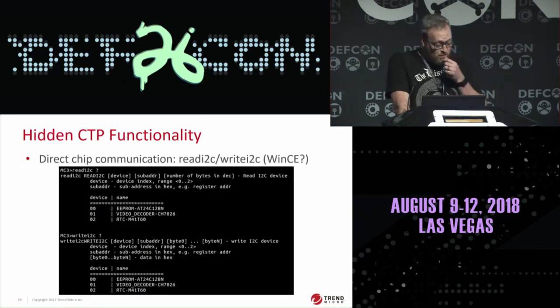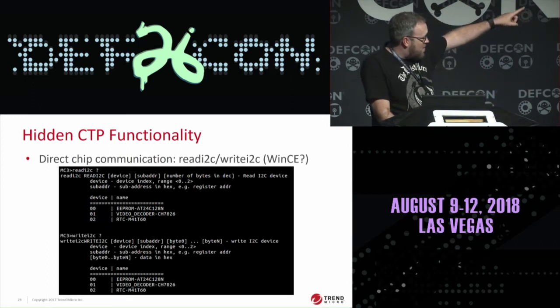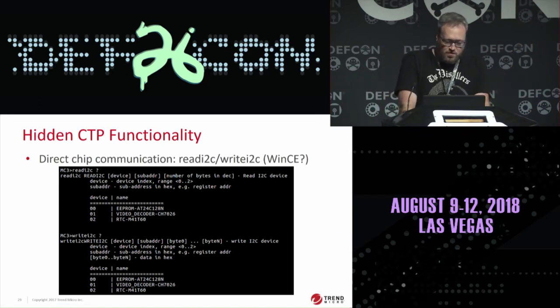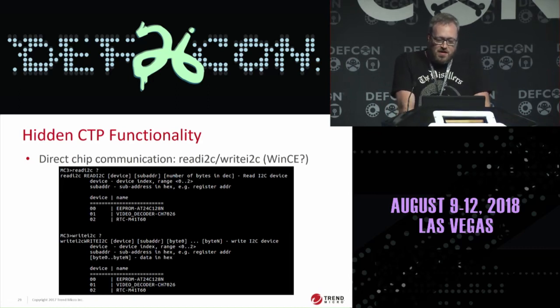This one I thought was really cool. You can actually directly talk to the chips on the board using I2C. So you've got your EEPROM, your video decoder and stuff. Thought that was cool. I've only seen that on Windows CE, and actually I think I've only tried that on my MC3. So I don't know if that's a widely used command or not, but it's there.